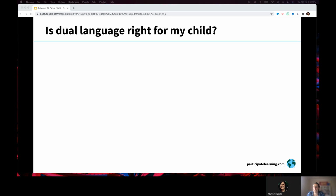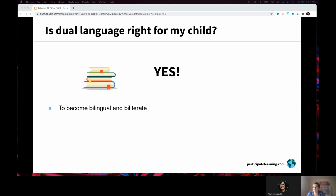So to the question, is dual language right for my child? Should you choose it for your child? Well, the answer, after all the benefits that we've seen, is obviously yes. Why? Some of the reasons are to become bilingual and biliterate. That means proficient in both a first and a second language.